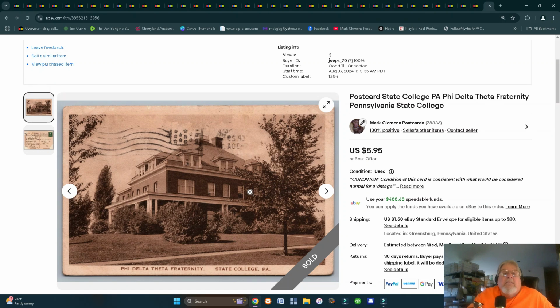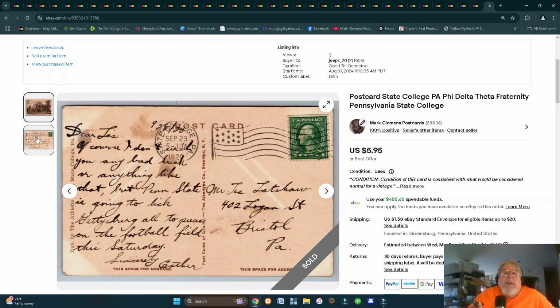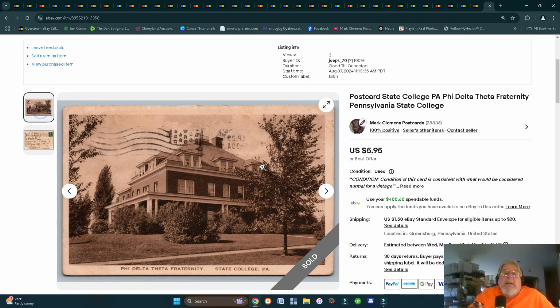And this is a white border era card posted in 20. Not exactly sure, but it looks like 1920. And I do sell a lot of cards from State College as a popular topic for me, being here in Pennsylvania, as well as this college was. This one sold for $5.95. So that's a look at some of the cards that sold this past week.